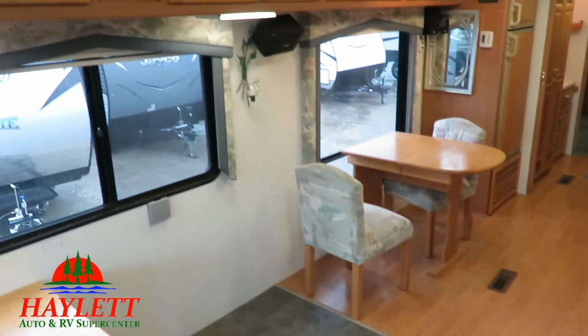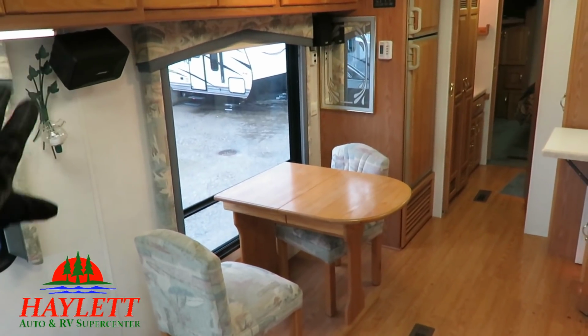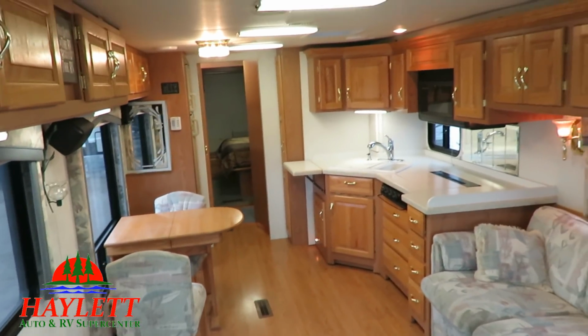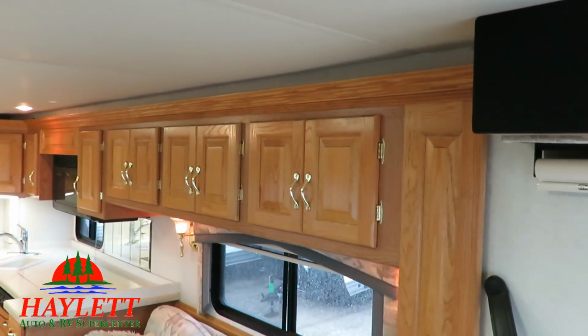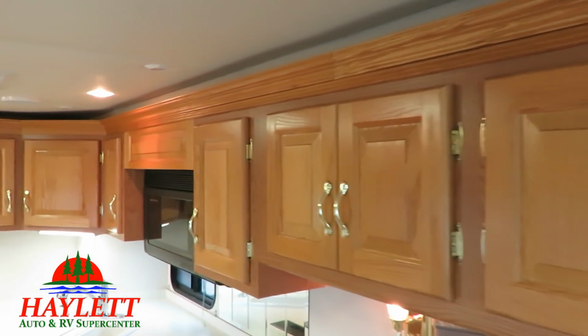It's big and open. The big windows here, especially this big picture viewing dining window right there, that's certainly not hurting matters whatsoever. The sofa and kitchen slide over here, this big super slide, pretty standard issue in a big coach like this. It has really nice overhead storage. So I love the look of all the hardwood that you get to see there.